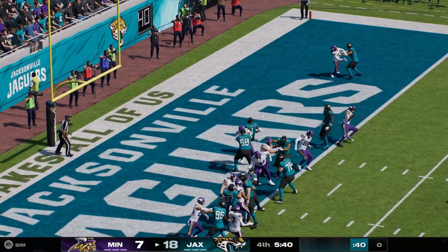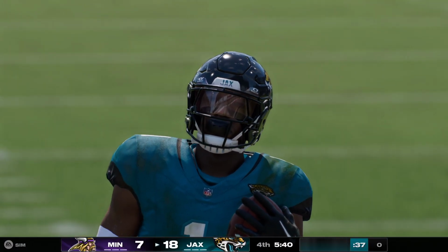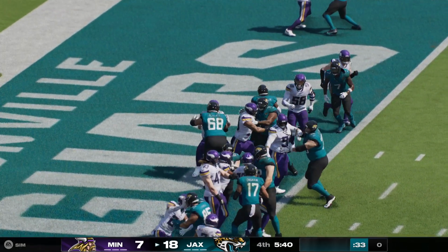They'll run it here with Etienne. And he's into the end zone. That might be the knockout punch. Travis Etienne. Touchdown, Jaguars.